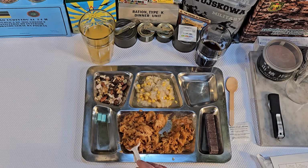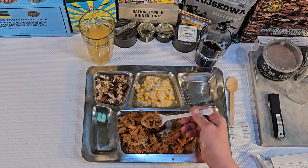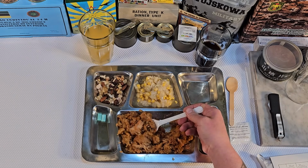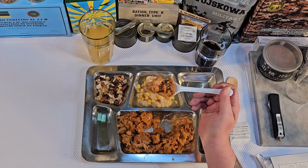Damn it, chasing this motherfucker all over the tray. And we're going to need to make sure we're thoroughly chickened. God damn it, I'm losing shit. It's coming on the spoon, it's falling off. It's on, off, on, off, on, off. Anyhow, that is a big honking bite.